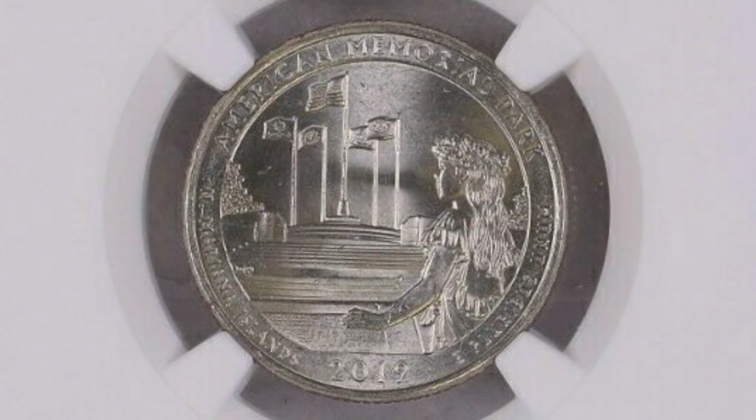And these people are asking $50,000 on eBay for this quarter. I got bad news. They're not going to get $50,000 for this quarter. That's an asking price, not a sold price.